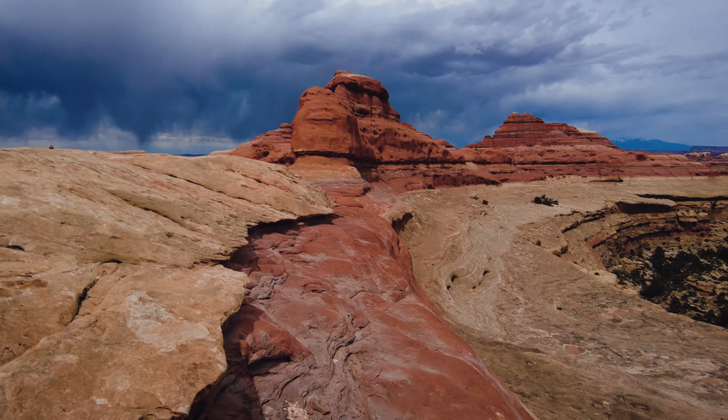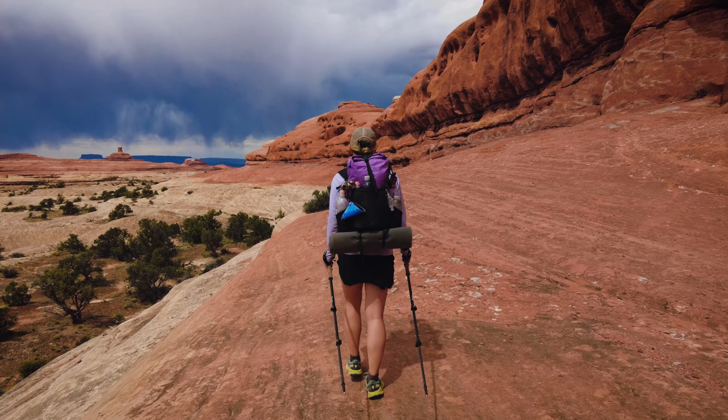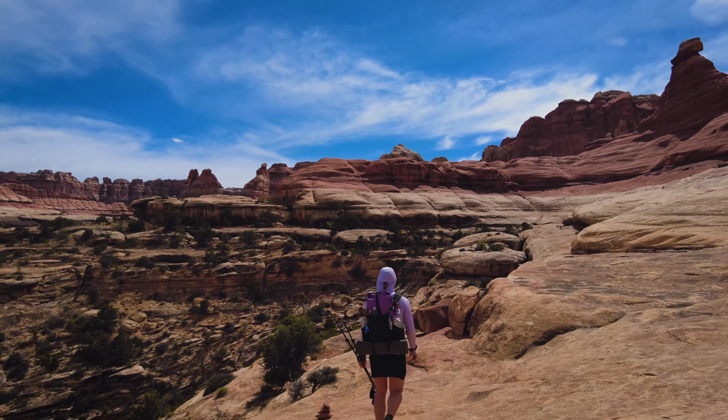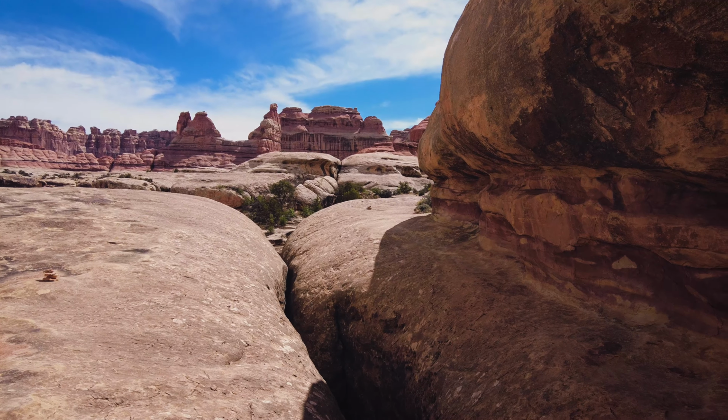The skies looked ominous, but never materialized into any precipitation. Honestly, the weather could not have been more ideal. We made our way over to Big Spring Canyon via another slick rock saddle. If you want the scenic parts of Canyonlands, just look for the saddles. They don't disappoint. We gotta cross this big old crack in the ground.